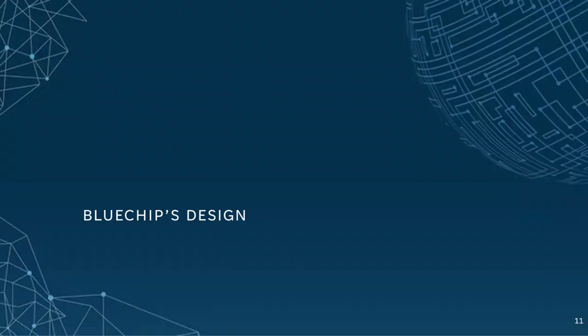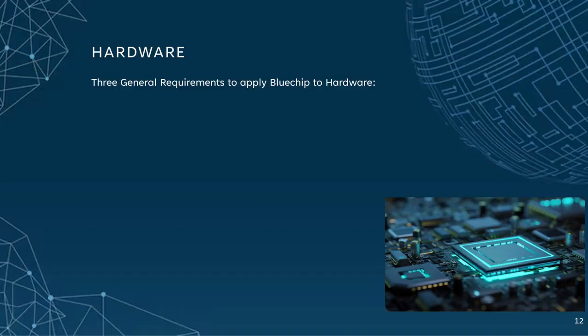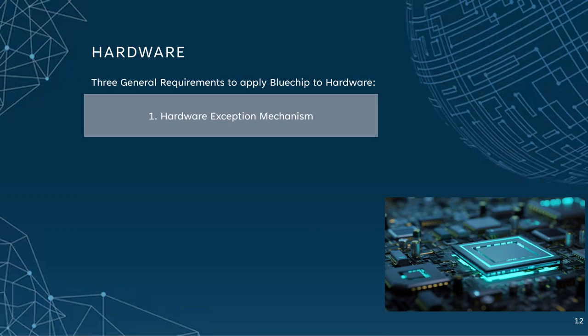So now we'll be talking about Blue Chip's design. First, we'll be talking about the hardware. So there are three general requirements to apply Blue Chip to hardware. The first one is there must be a hardware exception mechanism for passing control to the software.